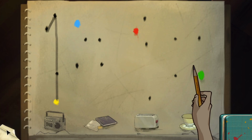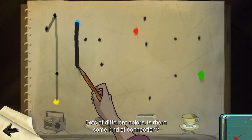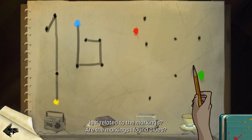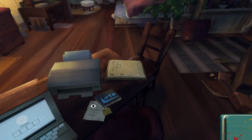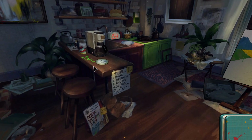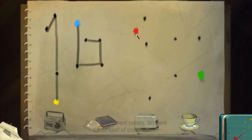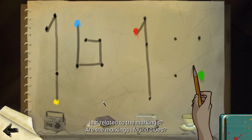So our books. Okay, down, right, up, left. Okay. Down, right, up, left. Okay, six. I really like this. For someone who is fascinated by puzzles and stuff like that, this is just awesome. Toaster? Yeah, toaster. So, oh, diagonal. Okay. Diagonal, down, down. Okay, so 611.